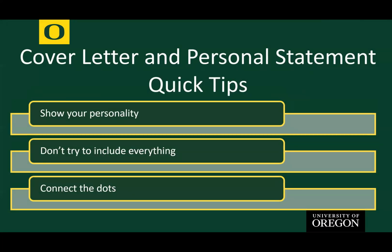Here are a few tips to keep in mind as you're writing a cover letter or personal statement. First, be yourself. It's okay to show a little bit of personality. While you do want these to have a professional voice, it's okay to talk about who you are and why you're interested in this field, company, position.